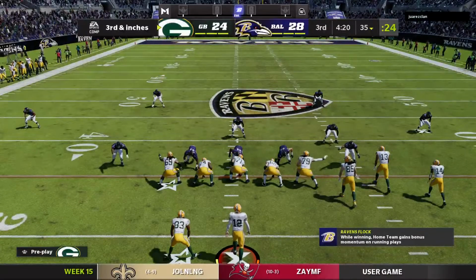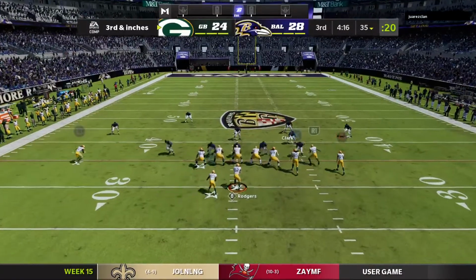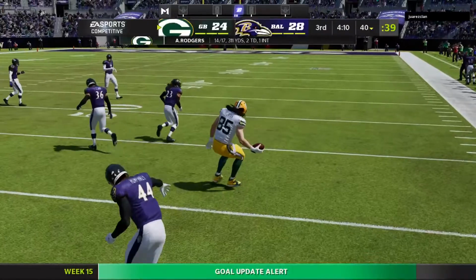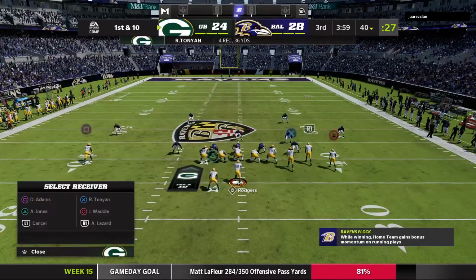The Ravens bring out an extra defensive back here on third. Rodgers now to throw. A throw complete to the tight end, Tonyan. And he is going to have a Packers first down as that'll be a pickup of about 5 as they convert on 3rd and inches.